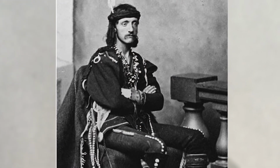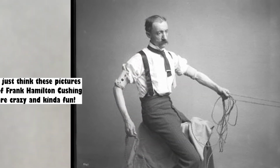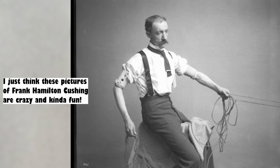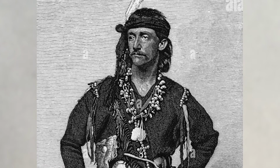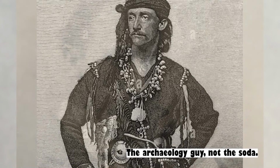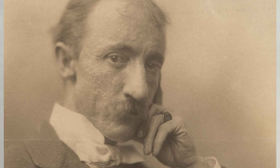His personal physician, Dr. William Pepper, who, by the way, was also the president of the University of Pennsylvania's archaeology department, thought the climate would help Cushing's chronically bad health, and Dr. Pepper even helped finance the expedition with an understanding that any artifacts recovered would be equally divided between the University of Pennsylvania and the Smithsonian.